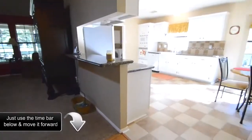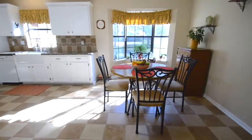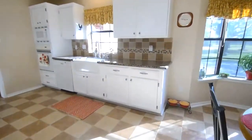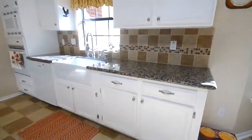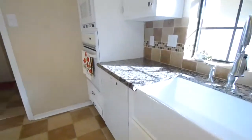This country home includes a 40 by 42 barn with concrete floor, electric and water, 4 horse stalls, full stairs to a 10 by 42 loft. Don't forget about the backyard oasis which includes a fire pit, pond and oversized backyard patio great for entertaining.